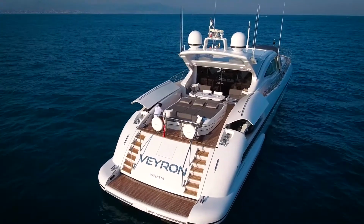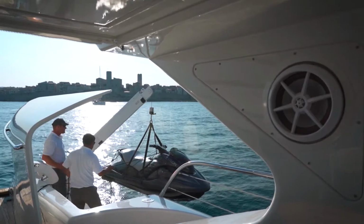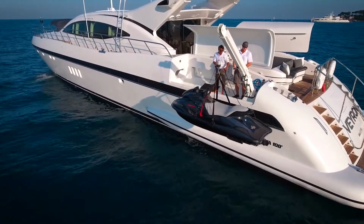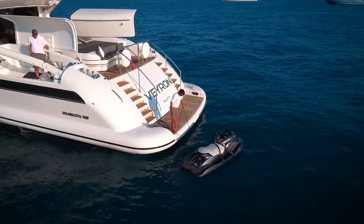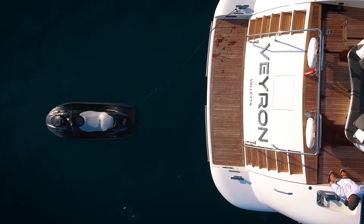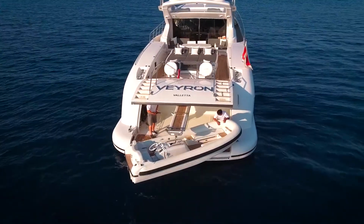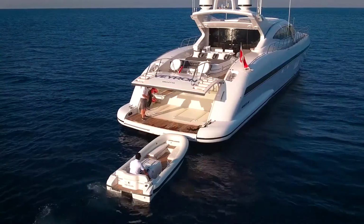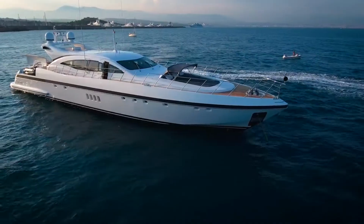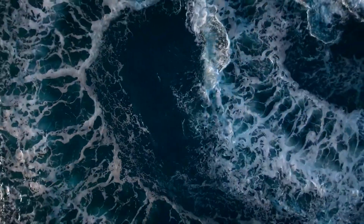The aft section of Veyron, though, offers far more than a jacuzzi tub and dining area, as smartly polished side lockers open up and hydraulic cranes extend from their depths to launch Yamaha GP1300 wave runners that will delight any water sports lover. The transom too opens up to reveal a 15-foot Castaldi jet tender, and quite honestly, the space available here is more than enough for water skis, diving equipment, sea bobs, everything you can imagine to fill your days with fun and memories that will last a lifetime.